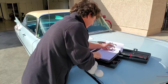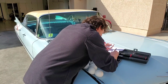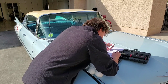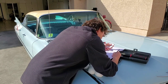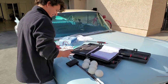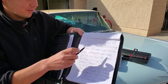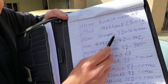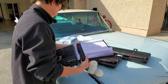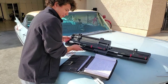Oh my God, Jason Sneed got the ratchet. 3 of diamonds, 3/8 torque wrench. Jason, you got something that some people will never have, something that nice. Three of diamonds, 3/8 torque wrench. Whew. Oh my God. Gives me butterflies.